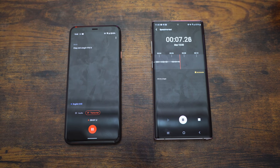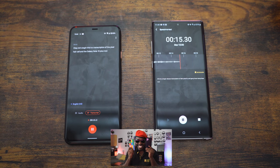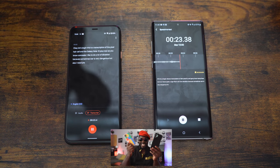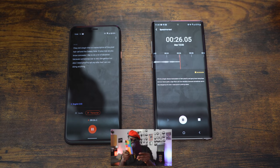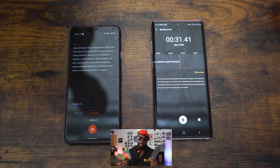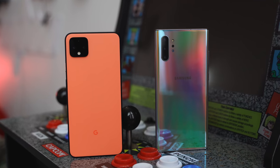This is a transcription test of the Pixel 4 XL and the Galaxy Note 10 Plus. Now, as you know, I like to do a lot of dictation because sometimes war is very dangerous, but also I need proof to tell my wives that I am not doing anything nefarious, like, you know, chasing other wives. Anyway, this is a very good example of what these phones can do. Thank you very much. Hopefully you guys enjoyed my little speech there on both the Pixel 4 XL and the Galaxy. Anyway, I'll be back really soon, so stay tuned to the end of this video.